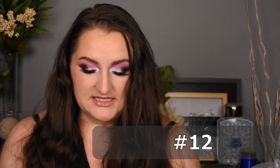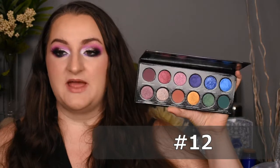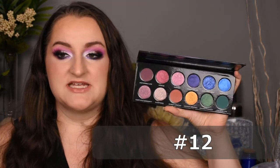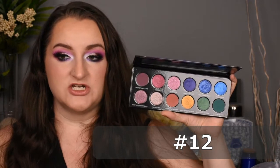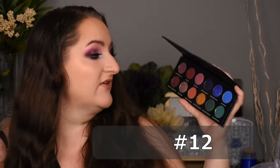We're almost to the top 10, and this is the first of the Sydney Grace collection. This is the Radiant Reflection palette. So this is a Sydney Grace and Temptalia trio, which I have all three. This is the deep version of this one. The other two I purchased in the light version.